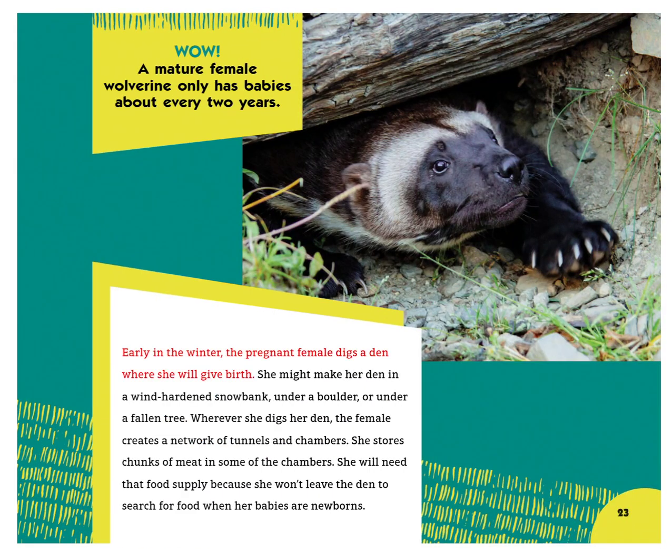Early in the winter, the pregnant female digs a den where she will give birth. She might make her den in a wind-hardened snowbank, under a boulder, or under a fallen tree. Wherever she digs her den, the female creates a network of tunnels and chambers. She stores chunks of meat in some of the chambers.